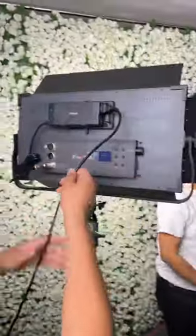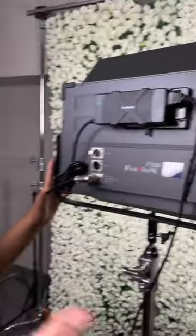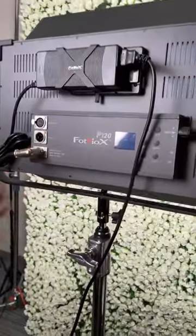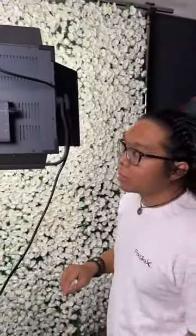Alex is asking about battery power. The 1x1 we showed earlier was running off of V-mount. This one's running off of the ballast that's included in the kit. These are designed to be flown with a safety cable. Alex, do you want to go ahead and toggle between the modes and show them quickly how easy it is to control the light?